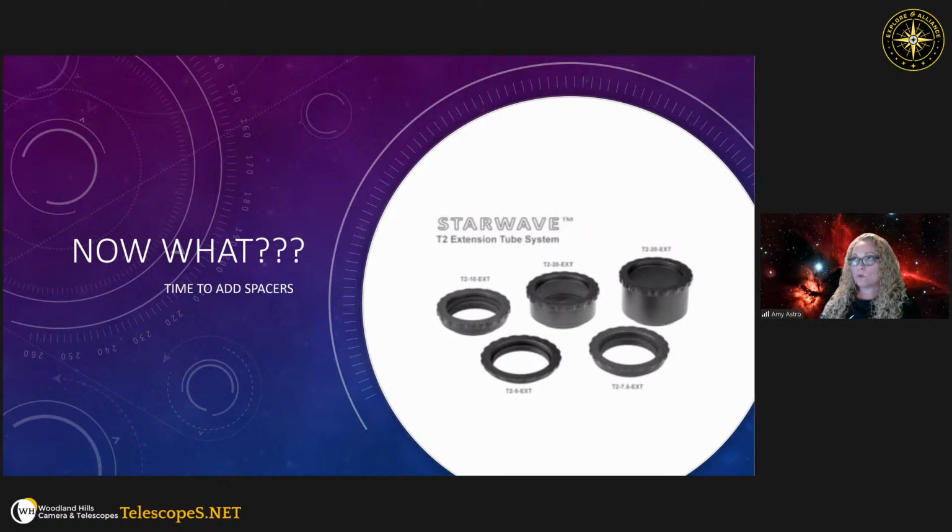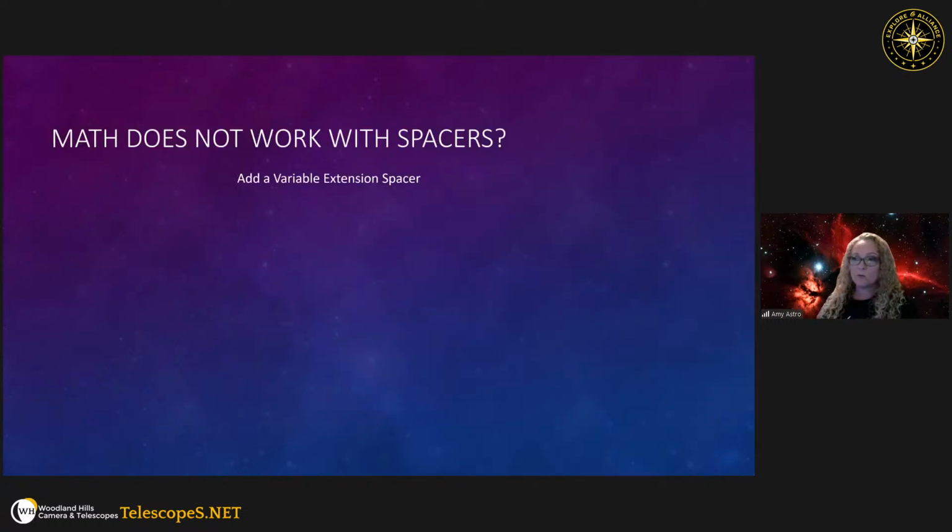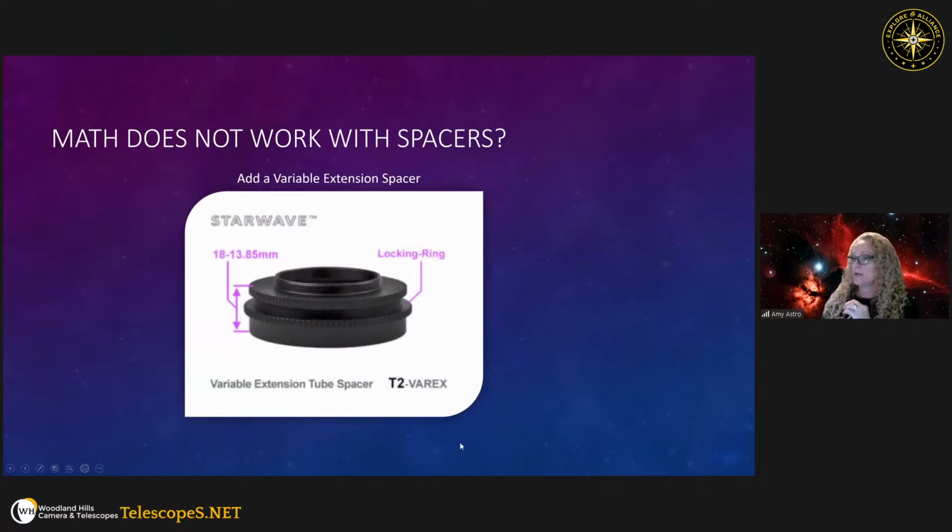But what if what we needed was some off the wall numbers, and the math just doesn't work because you'd have to have a whole bunch of 1 millimeter spacers tied together with a 5 millimeter spacer and a 10 millimeter because we wanted 18 millimeters. And now we've got all these wobbly joints, and that just doesn't work. So what some manufacturers have come out with is a variable extension spacer, where you can get anywhere from 18 millimeters to 13.85 millimeters worth of distance. And you just adjust it to whatever you need. And this is really a slick piece of equipment.